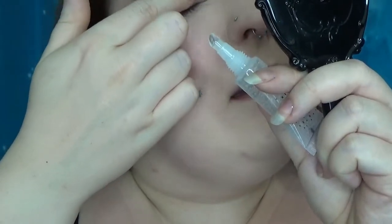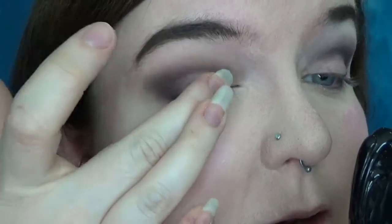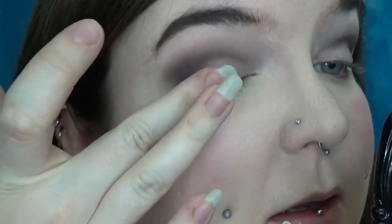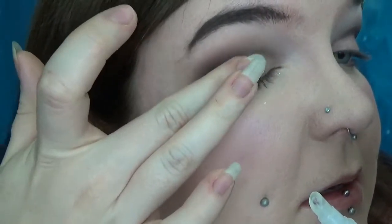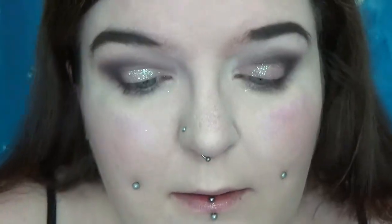Okay, so it feels very much like a gel, so tapping that onto my lid. Got some glitter and okay, that already feels dry, that's crazy. The little blob in my hand is still wet for my second eye. Huh, that's really cute. Okay, so I've got a tiny bit of glitter fallout, but I think that's just been from my fingers being bigger than my eye.